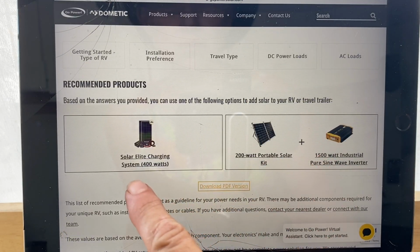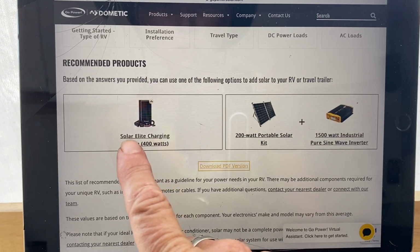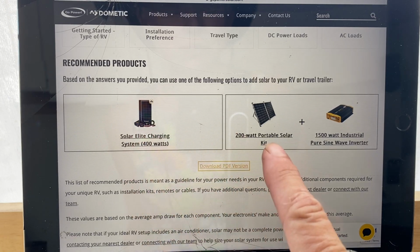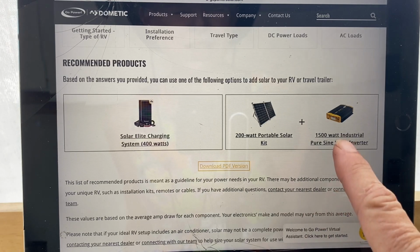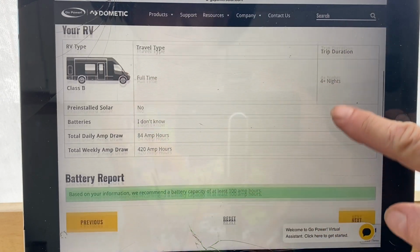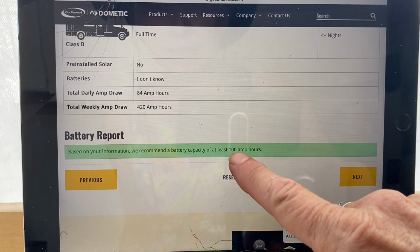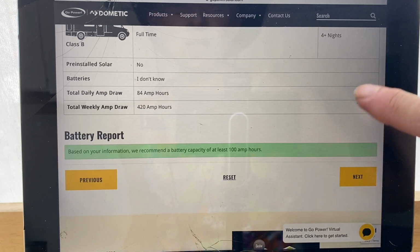So this screen is your recommendations. They're saying you want 400 watts. Oh, that's a whole system. So you need 200 watts of solar, a 1500 watt inverter. Probably need that because of the microwave. And they want you to have at least a 100 amp hour battery. So that's what it looks like.